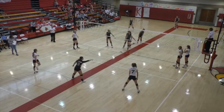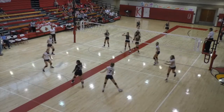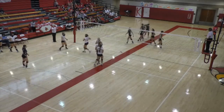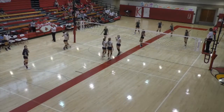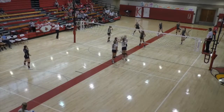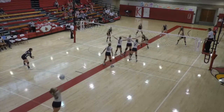Panthers down once again by 6. So it comes across. And out. Stores thought about it. Let it go. And it's a point for the Panthers. So Armit comes in, Honeycutt sits down. So we have Skipper, Babcock, Jacobs, and Stores across the front.